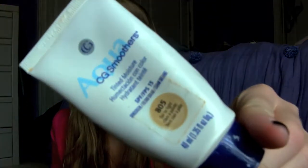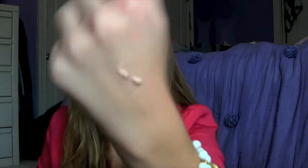Next, this is a product that was hyped up a while ago, but it is the CoverGirl Aqua Smoothers, which is a tinted moisturizer. I hate this stuff. Oh my god, I do not like it at all. I think my sister has used almost all of it, but I'm going to try to demonstrate it. I think this is fair to light, and it looks pretty light. That's what it looks like, but it's so pink toned. It makes my face look just weird.